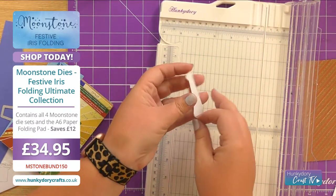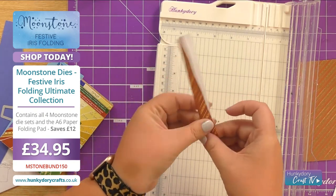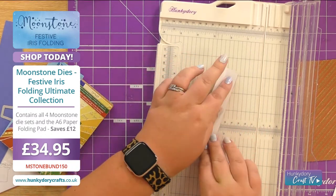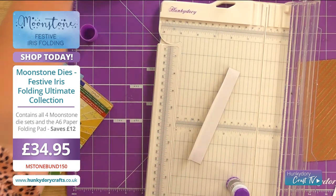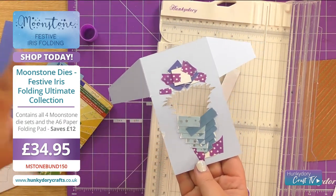It doesn't have to be super precise, you don't have to score them, but just folding them in half. And then I personally like to glue them as well, so they're nice and flat. Okay, that makes sense, because obviously you're layering lots and lots of things. If I get my pre-done one, you can see you're layering lots and lots of bits and pieces. It looks an absolute mess on the back, but nobody sees it.